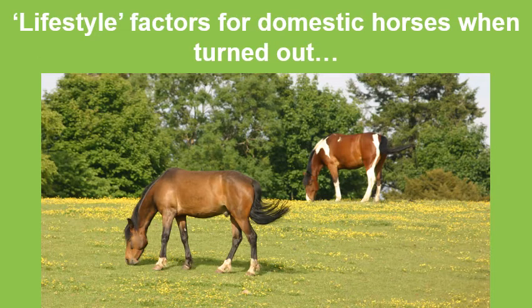So, just turning horses out 24/7 is not necessarily good horse management either. There are many things that you need to understand about horse management in order to keep horses outside most, if not all, of the time, but to do it well. If you don't get it right, your horse or horses and the land that they live on will suffer.